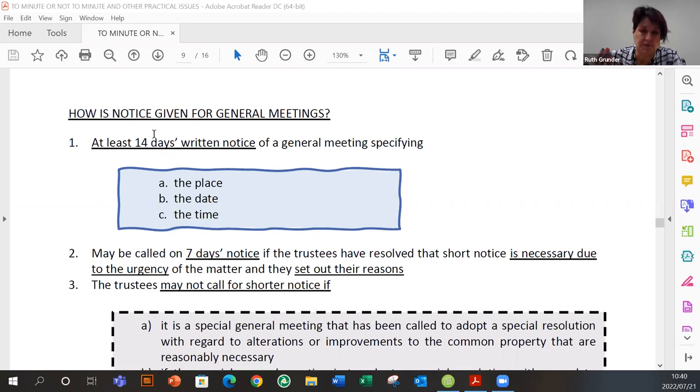So if there is a direction at the AGM or wherever you've got that direction for, the caveat is minutes must be sent out in 7 days. So you send them out in 7 days, say to the trustees, I'm giving you until tomorrow close of business to have any comments, and then send it out. They are only draft minutes until they are approved. So if you do have to change them, then you can send them out again and say, here's the final version. But you can't look like a chop because you're not getting feedback.